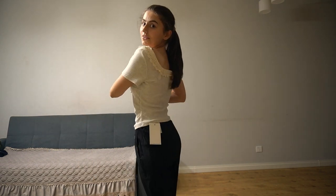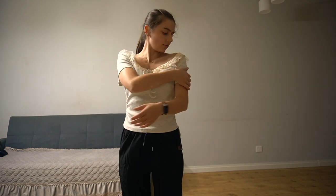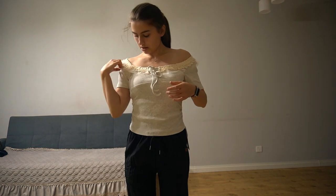So this fits perfectly. It is a bit large on the shoulders, I guess, but it's really nice. And I don't think it's like this because then it looks a bit weird, so you do have to put it like this.